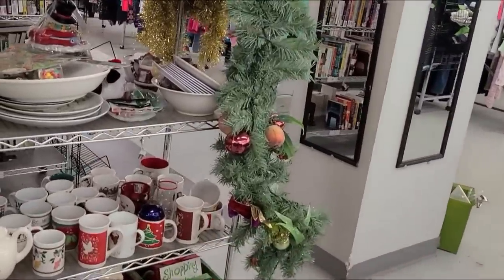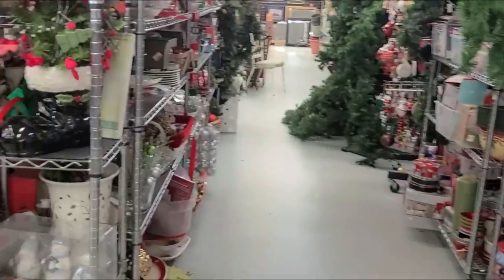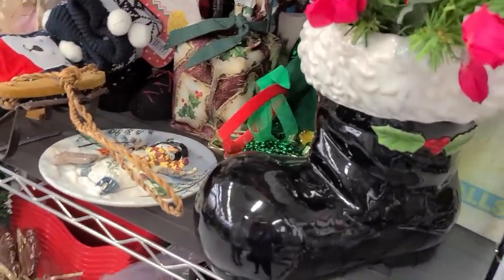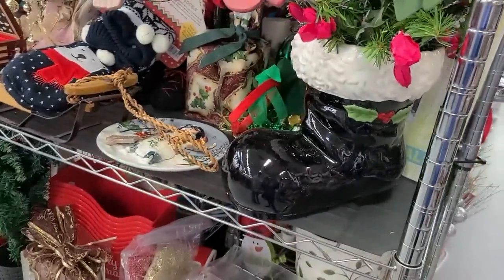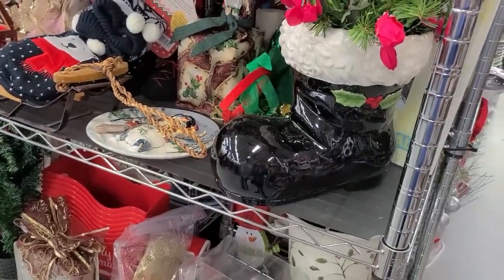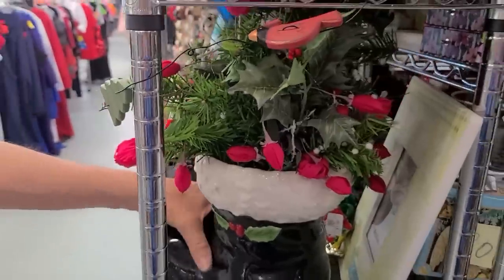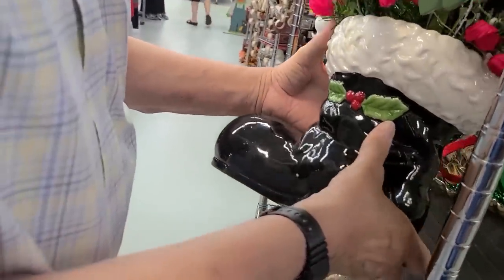This is three aisles. Oh, look at that. That is a hobbyist boot. Oh my gosh. That's big enough for Santa. That's bigger than full size. Yeah. Isn't that funny? I bet that's expensive. I'm sorry about the music. I might get in trouble for that. Well, I'm going to give you a deal on this one too.